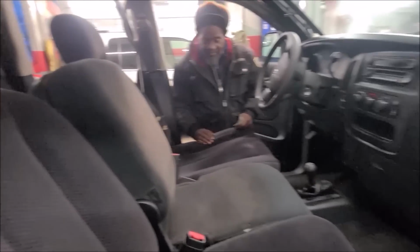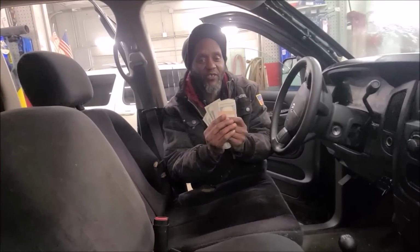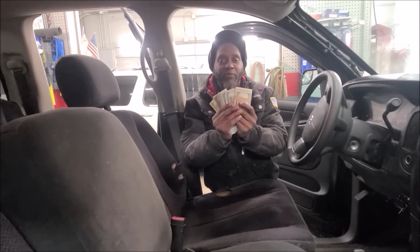All right, I've been slaving away at the interior of this Ram. You'll see it's almost done. But the exterior hasn't even been touched. German is slacking. But wait, no, he's not. He's not slacking. What is in your hands right there? We just turned into a very productive day.